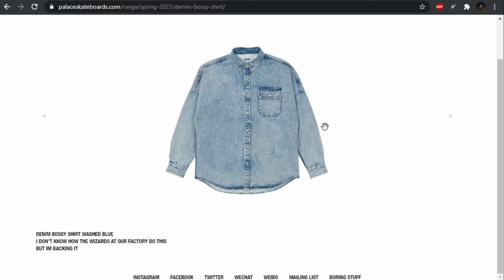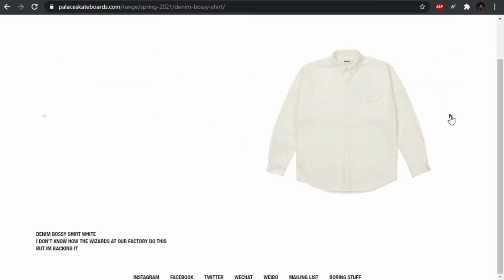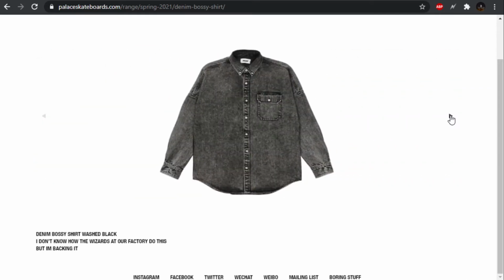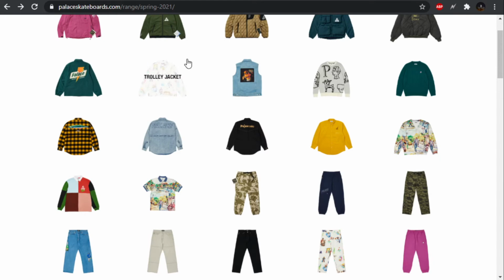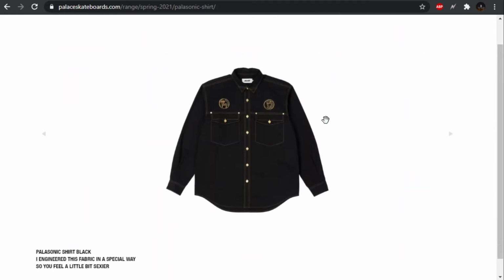So we also have this denim bossy shirt, which is just, we see this every season. They do a drop shouldered button up, corduroy, polar tech, flannel. This season we have the washed denim coming in a blue colorway. We also have this white one, which is just very plain, and then a black one, which I don't know. They're nice pieces, but man, Palace is taxing. Palace is so expensive compared to a lot of stuff.